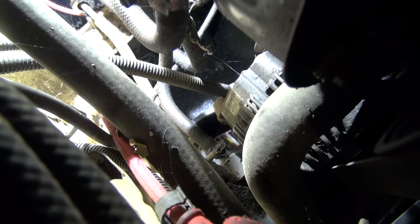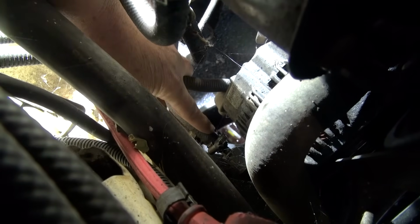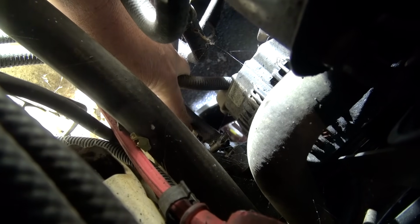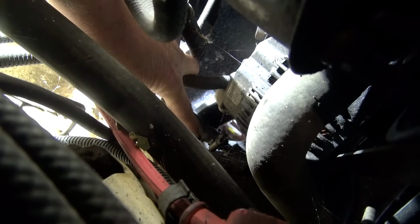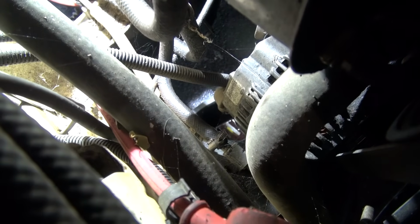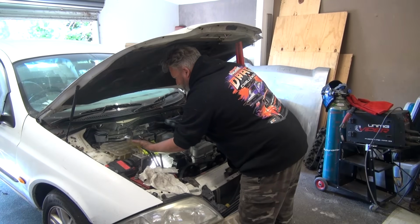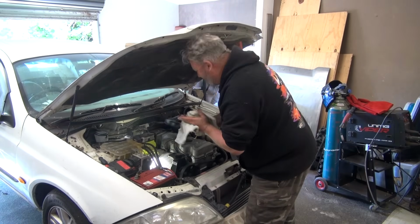Okay, so just so you know, the plan is to undo this fitting and undo that fitting and then put our barb fitting between them, and all those lines there can go bye-byes. So just that one and that one, put a barb in it and loop it. Should be pretty simple. Oh, stab myself in the hand. That's always fun.